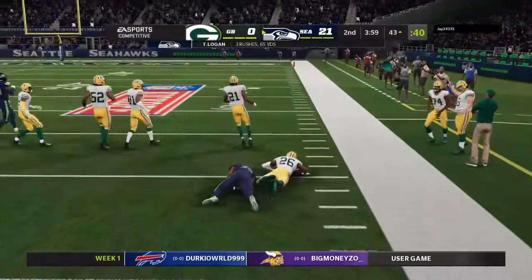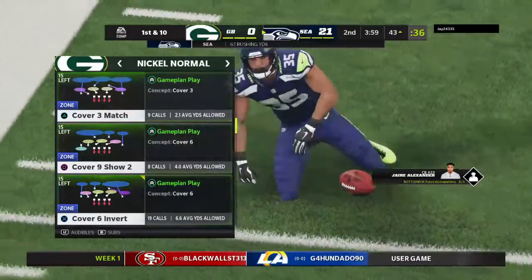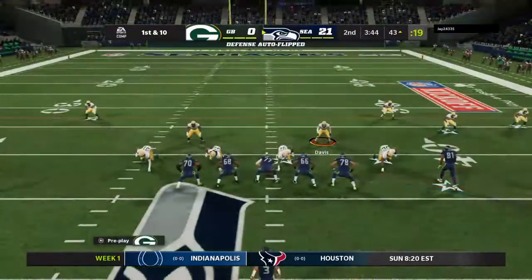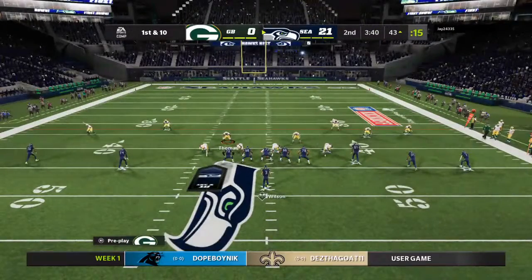And he gets us to the other side of midfield across the 45 before going out. 65 yards rushing for him in this first half as he is looking in mid-season form here in the opener. So the big play gets him across midfield now for 1st and 10.